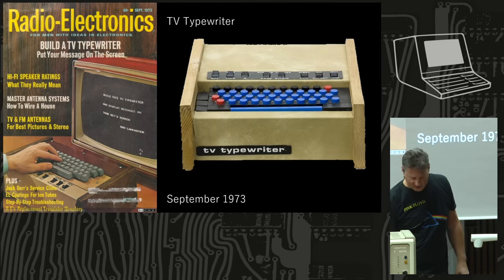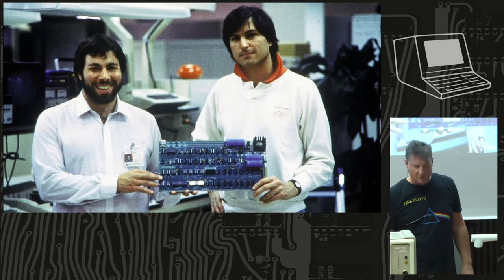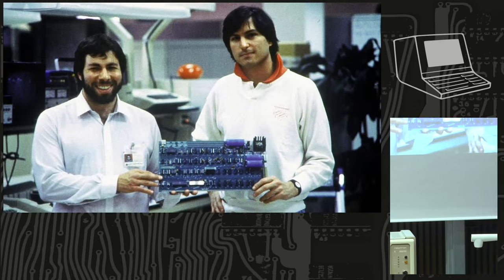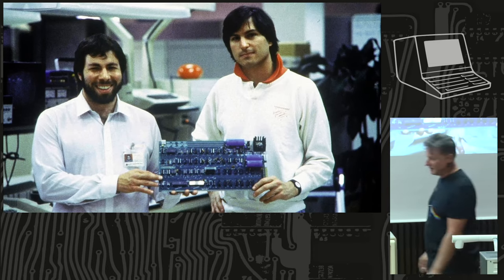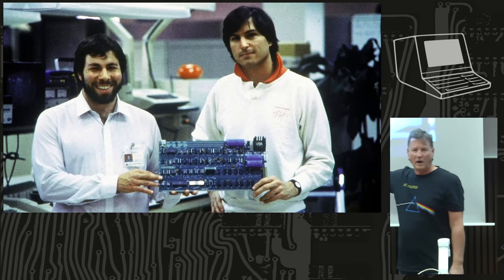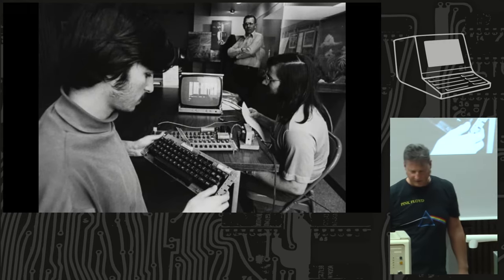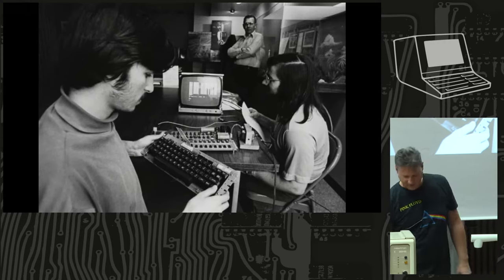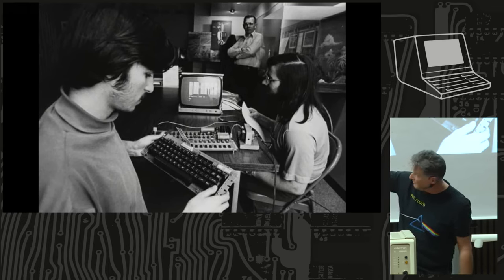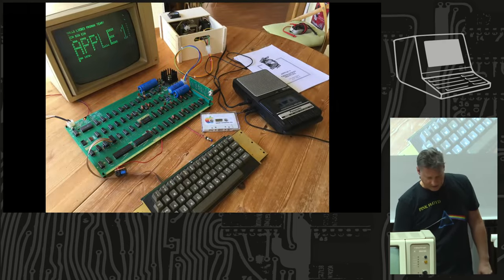But there was one guy who said, okay, I want that integrated in my computer, so I have means to show data from the computer directly on a video display. And the guy who said that was Steve Wozniak, and he created a solution for that. Here you can see it, together with Steve Jobs, the two Steves, and what you see here is the Apple One. The Apple One was the first computer that really integrated the video interface on the same board. There's a video display connected to the Apple One board, and again you have to add a separate keyboard to get everything running.